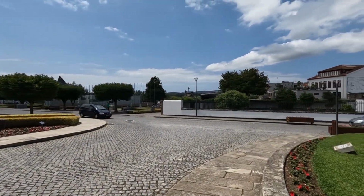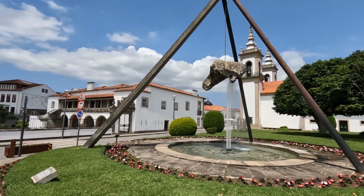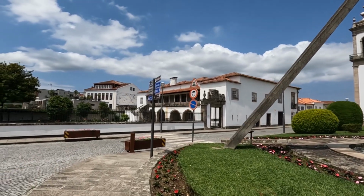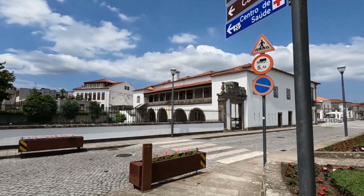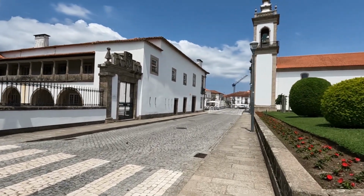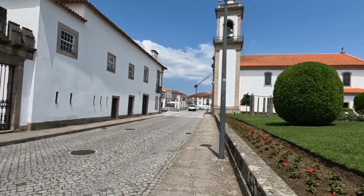So it's a beautiful town. You can see it's a nice church and a fountain, and that way is the historical center. It's not very big, but it's nice and I'd say charming. Well, I don't really like the word, but yeah, it is charming. And there are many easy restaurants and coffee shops on the square.